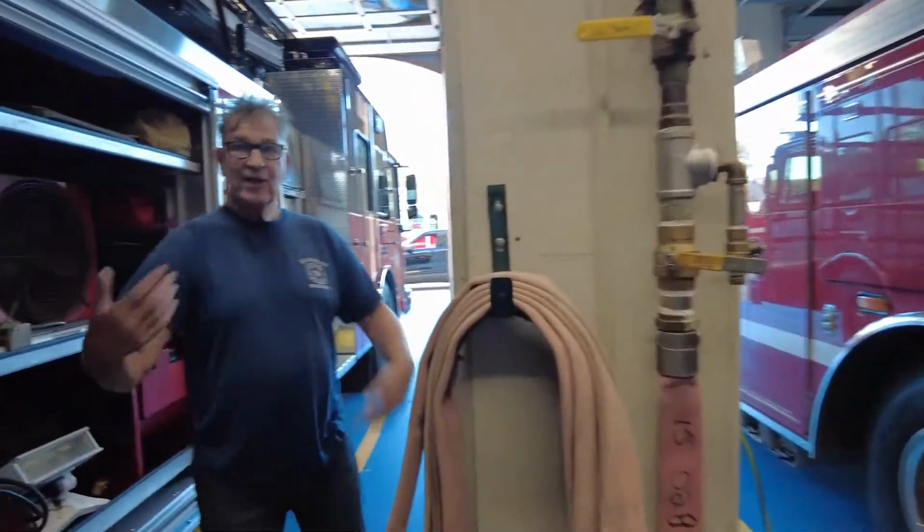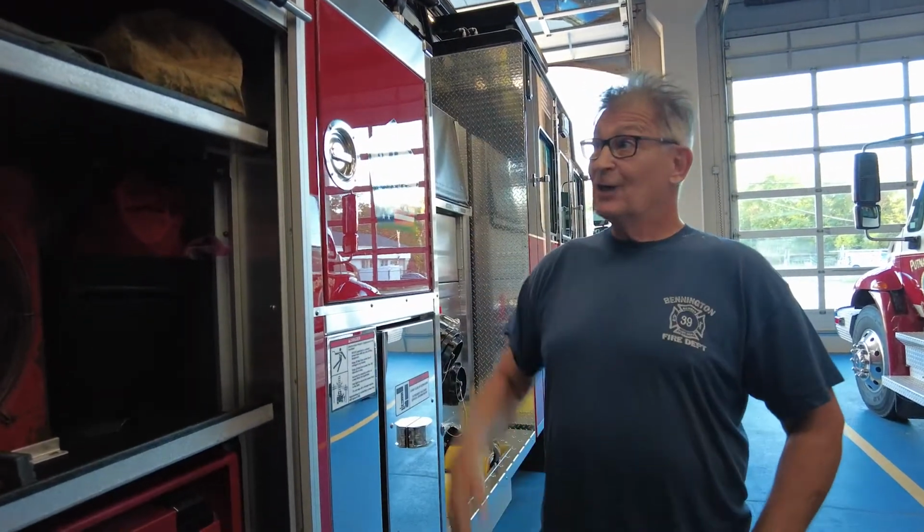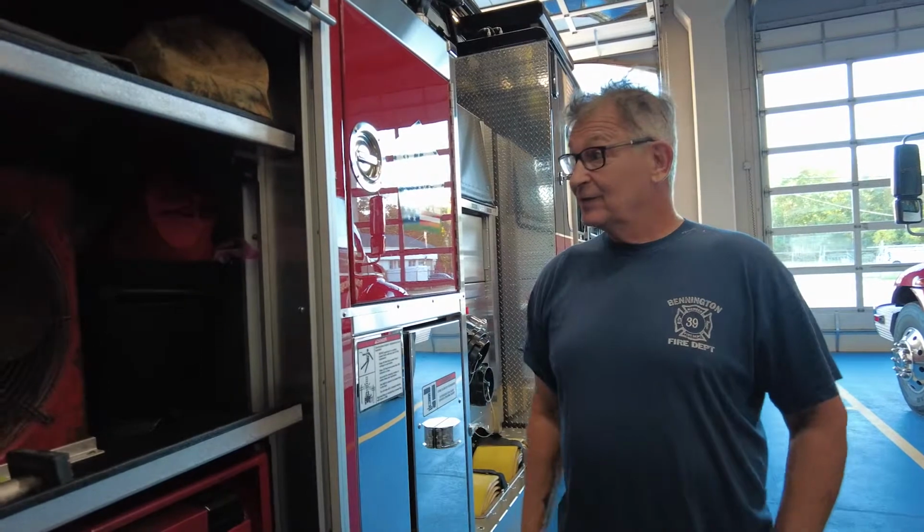It takes time. I mean, right now it took about 5 weeks to get everything transferred over, one truck to the other. It's just a slow process. It doesn't look like a lot of stuff until you start moving it.